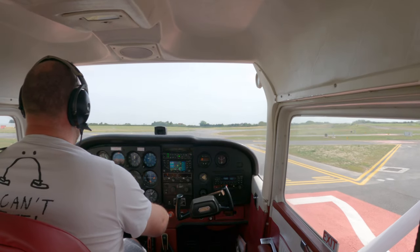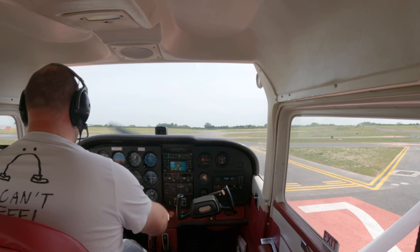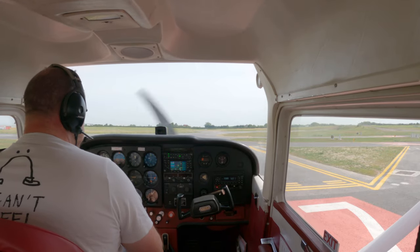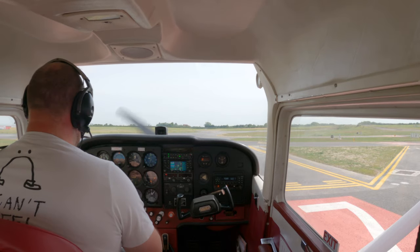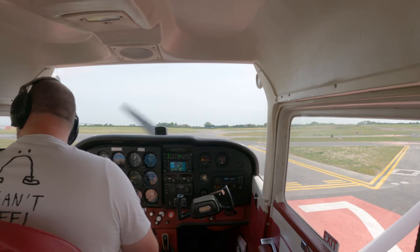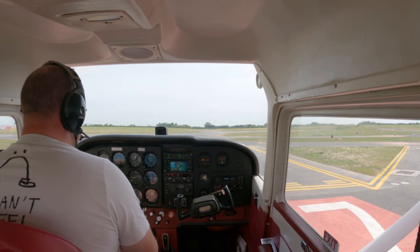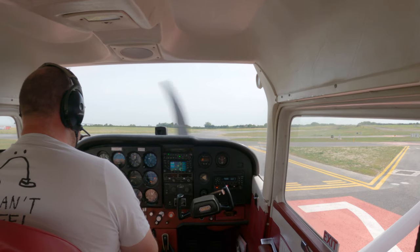Directly, contact Gloucester approach 128.555. Student Golf Zulu Oscar, Alpha 3, ready for departure. Student Golf Zulu Oscar, traffic just departed to the north is a Cessna. Heli circuit is active. Right turn to the northwest, runway 27 clear for takeoff, wind 290 at 2. Clear for takeoff, right hand, northwest, Golf Zulu Oscar.